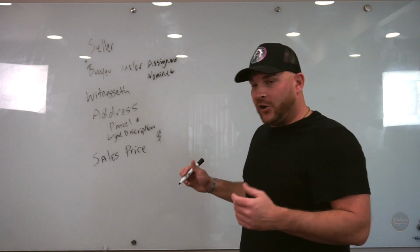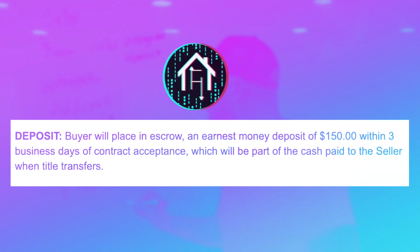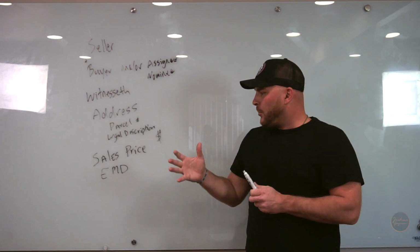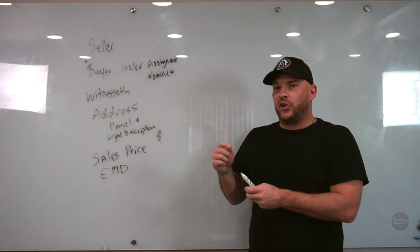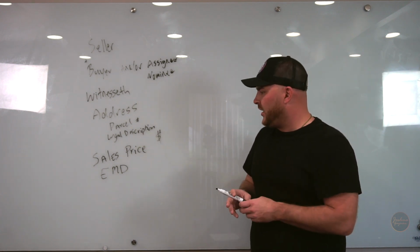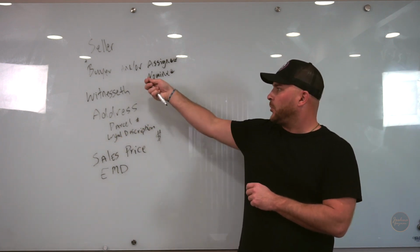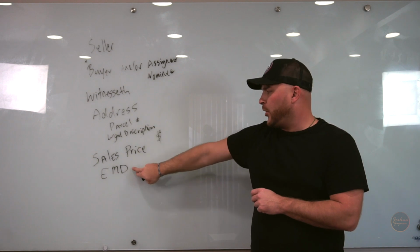Then you're going to have earnest money deposit. I'm going to title this EMD, earnest money deposit. That's the money you're going to put down to make the contract binding. So you're going to place this money typically with the closing agent or the escrow company. But this is just a deposit saying, in good faith, I plan to purchase this property. I'm putting down a deposit.